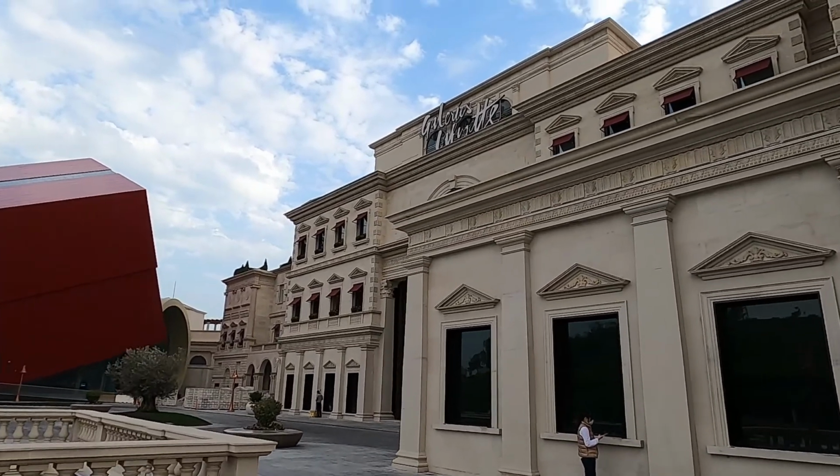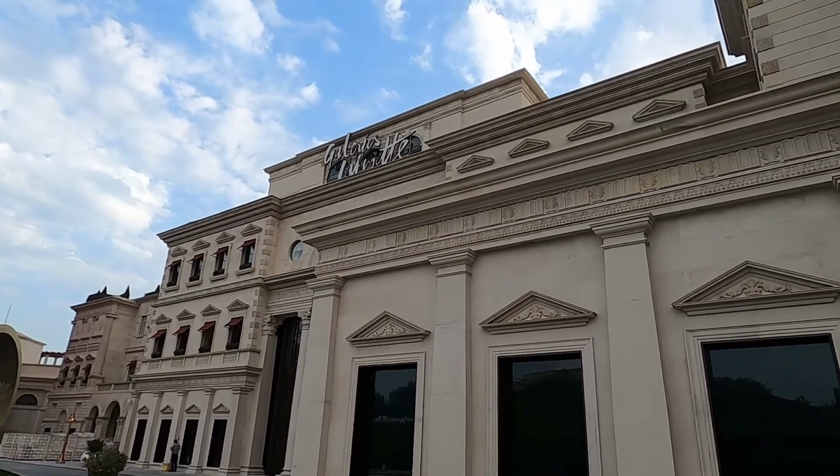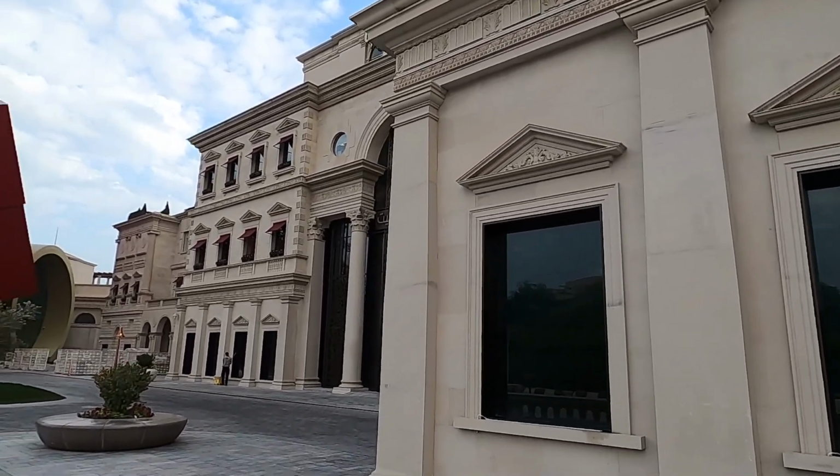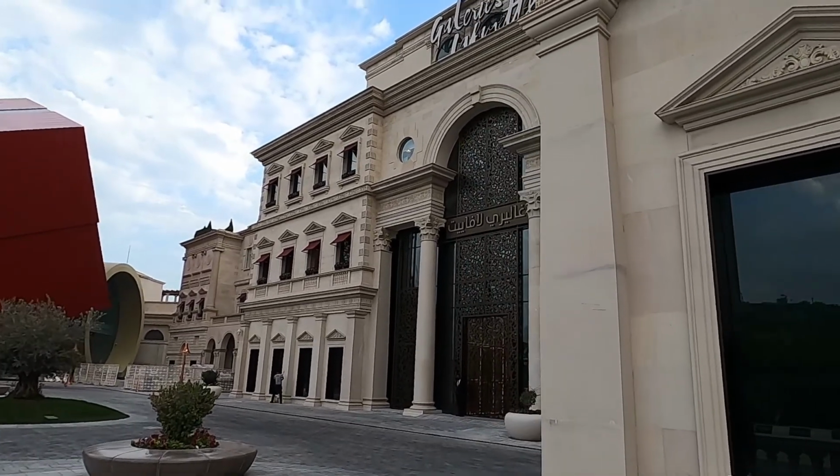So there you have it, more pictures of the Katara Cultural Village here in Doha, Qatar.